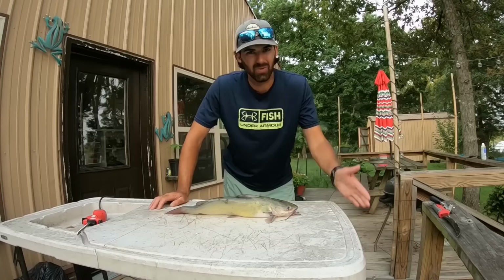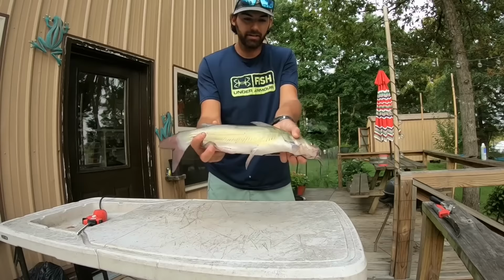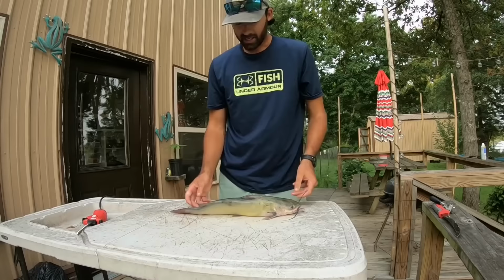So while we're waiting on those duck decoys to hopefully get bit again, I've decided to go on ahead and clean our catfish. Not a monster channel cat, but that is our favorite eating sized fish to catch. So definitely pumped about that. We'll just use this electric fillet knife to get him cleaned up real quick.